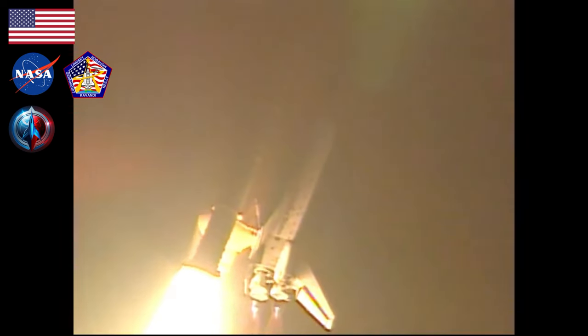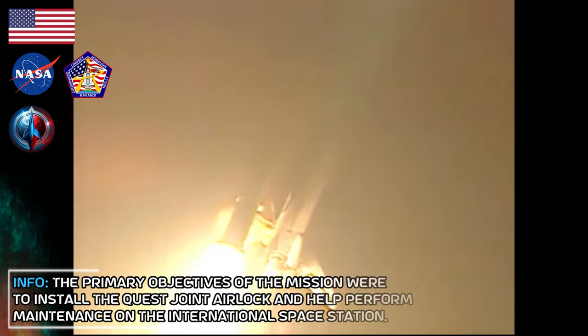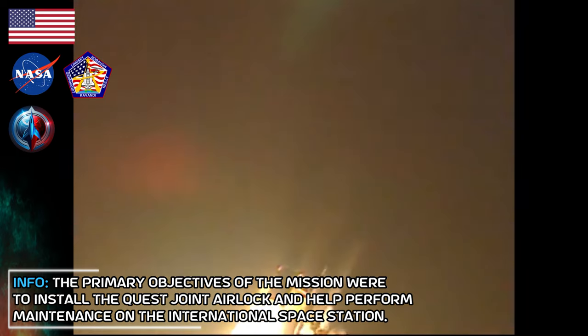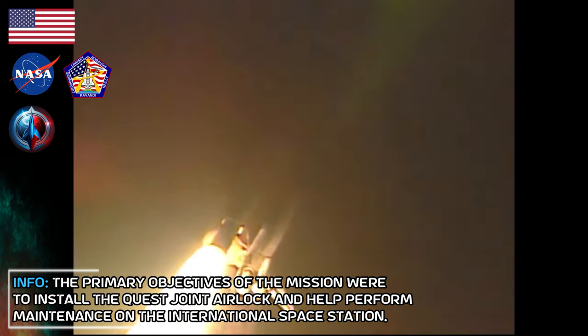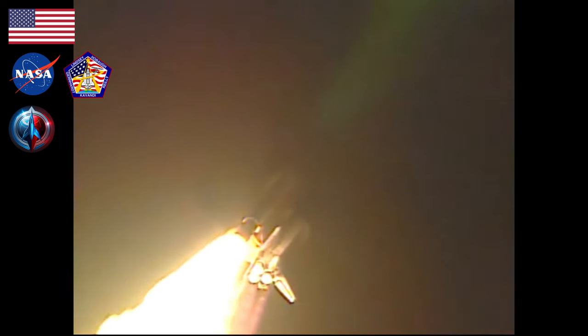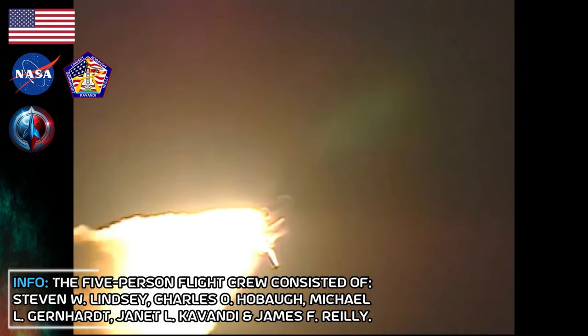Atlantis into the roll, placing the shuttle in a heads-down, wings-level position for the 8.5-minute ride to orbit. Atlantis beginning its chase of the International Space Station, a 42-hour pursuit of the facility. Seconds into the flight, Atlantis's three liquid fuel main engines now throttling back in a three-step fashion to 72% of rated performance, reducing the stress on the shuttle as it breaks through the sound barrier.